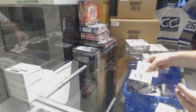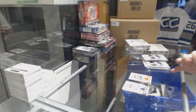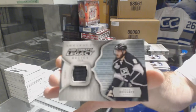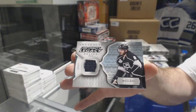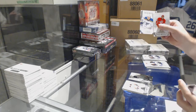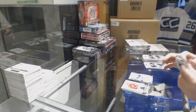For the Minnesota Wild, orange of Charlie Coyle, number to 55. We've got a Legacy Relics for the LA Kings, Drew Doughty. Legacy Relics, those are hard to hit, obviously you guys can see. Ivan Barbashev for the St. Louis Blues to 999.